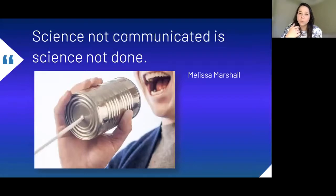So Melissa Marshall is a professor at Harvard who really helped me with this process of improving my presentations. She has a TED Talk, so if you want to Google it, you can find her. And she says that science not communicated is science not done. She gives a lot of talks to doctors, engineers, and every possible area. And that's actually pretty true, because if you have great research, but nobody knows it, it won't change anything. Sometimes you can even publish in a good journal, but will people take enough time to actually read it? While in a conference, you have 10, 15 minutes, and that's when people will stop and pay attention to whatever you're saying.